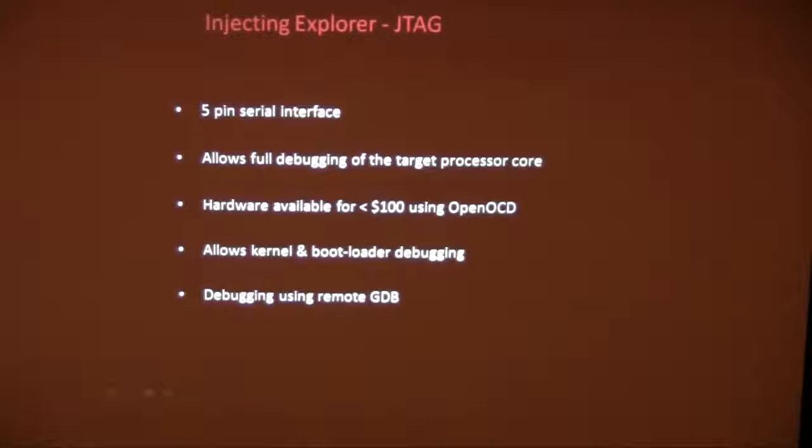For those who don't know, JTAG is essentially a hardware debugging interface, which gives you kind of unrestricted debugging access to the core, implemented on most embedded devices, and in particular the ARM processor. The hardware used to be pretty pricey, but these days you get it for less than $100, thanks to open source developments like OpenOCD, Open On-Chip Debugger. With JTAG access, I can remotely debug with GDB. I can debug the kernel, the bootloader, and so on. JTAG's been talked about to death, and there are a lot of resources online, so hunt for more info.